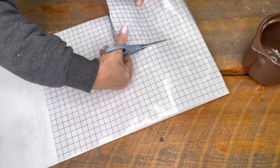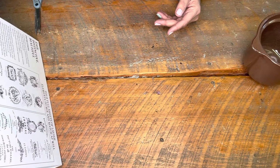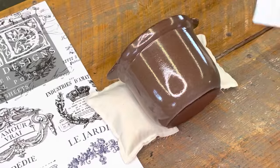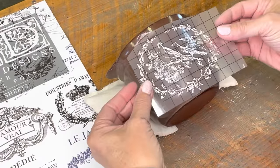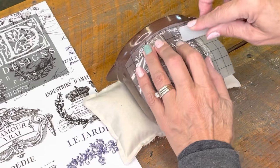So I went ahead and I cut out my design on the back side. I looked again, where was that I needed to cut? So I got it all cut out, and then I applied it to that brown crock. There was a little bit of a lip on that brown crock, so when I went to put the design on there, it didn't lay completely flat. You can see that it's kind of buckling a little bit.